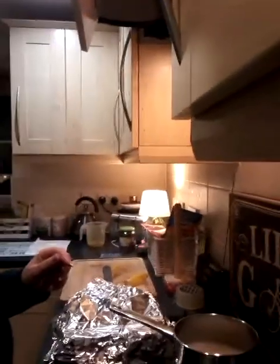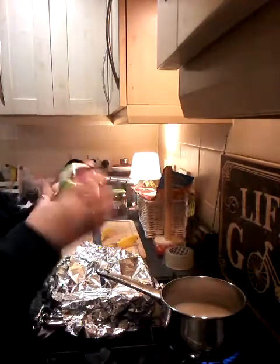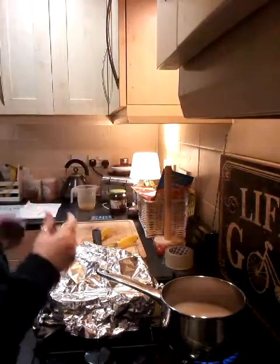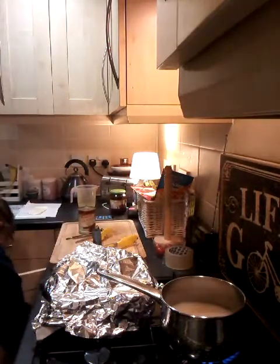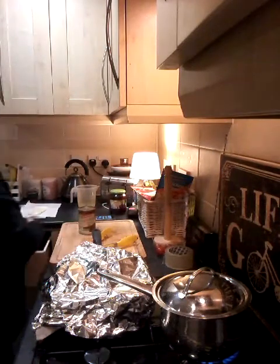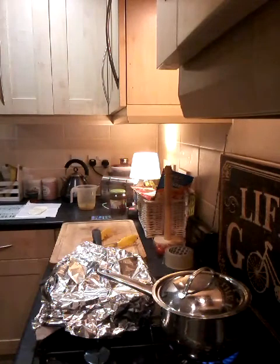Can you actually see what I'm doing? Probably not. Hang on. A bit better? And then I've got a tin of red kidney beans, and I'm going to open them up, get my rice up to boil. So let's get a lid on it. Oh, what am I doing? I've got a wrinkle on here. I don't need that. And then I'm just going to strain off the juice from these kidney beans.